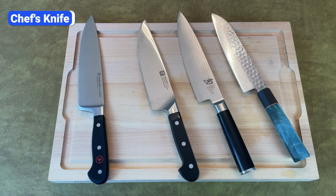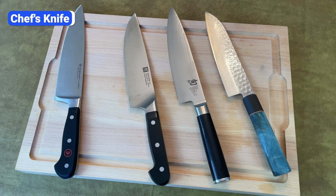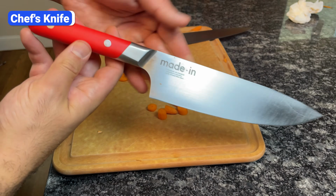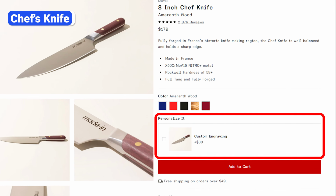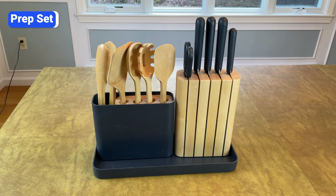If you really want to impress someone, brands like Wusthof, Zwilling, Shun, and Oyshe are on the high end. But if function and value are bigger priorities, brands like Misen and Victorinox make great gifts. Made In is another brand I'm a fan of. They let you personalize their chef's knife with a custom engraving, which is a great way to make the gift even more special.